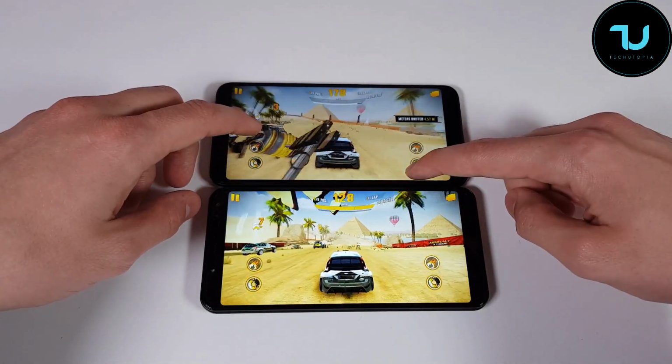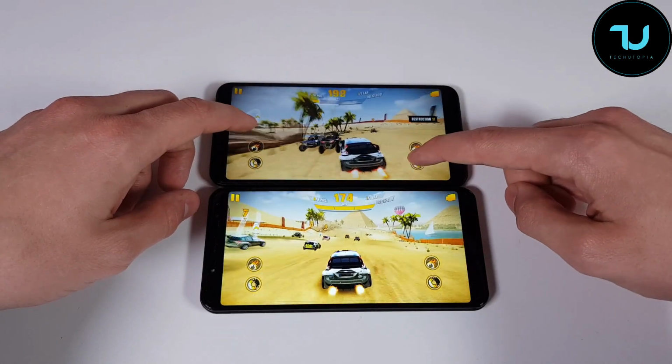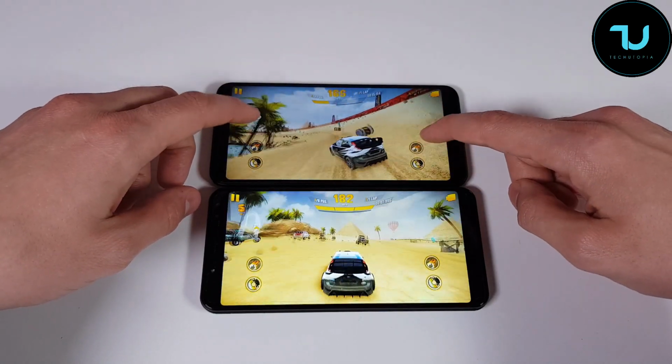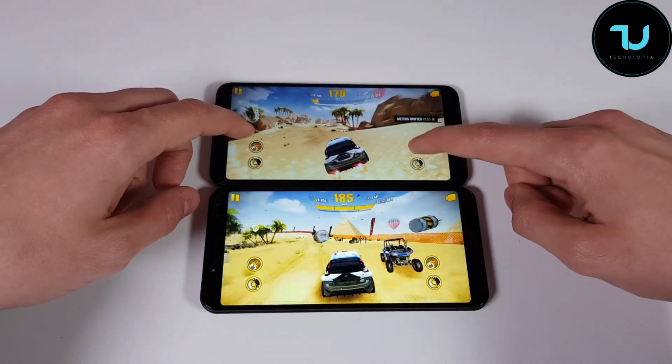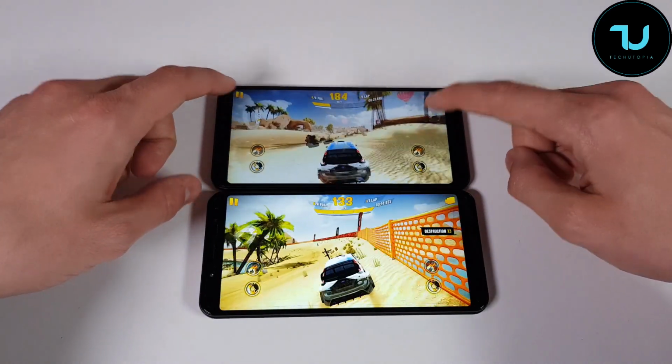We need that. So let's go with the Redmi 5 Plus. Please make sure to follow this speed test carefully so you can see the difference in the FPS, basically the smoothness of this gameplay. This is on max settings, sorry for that.